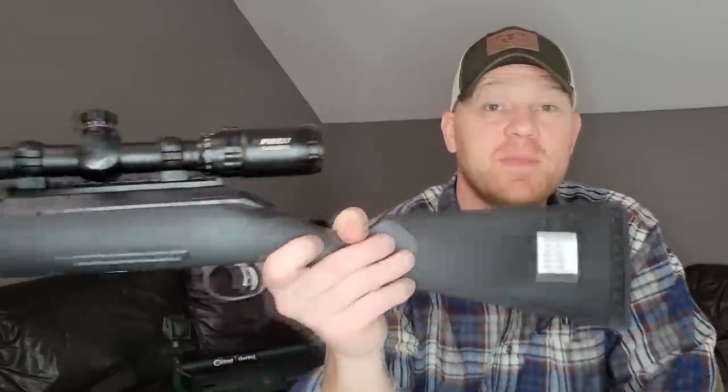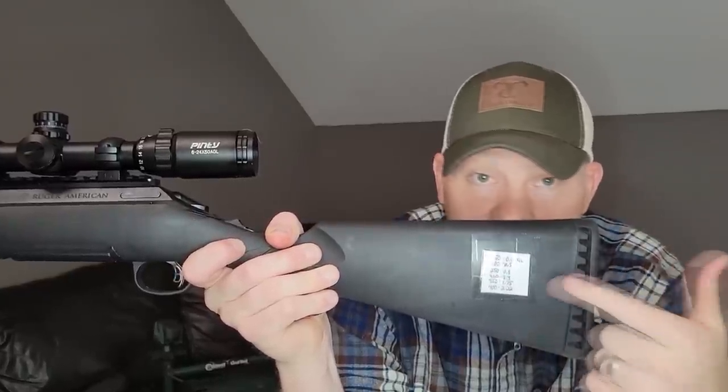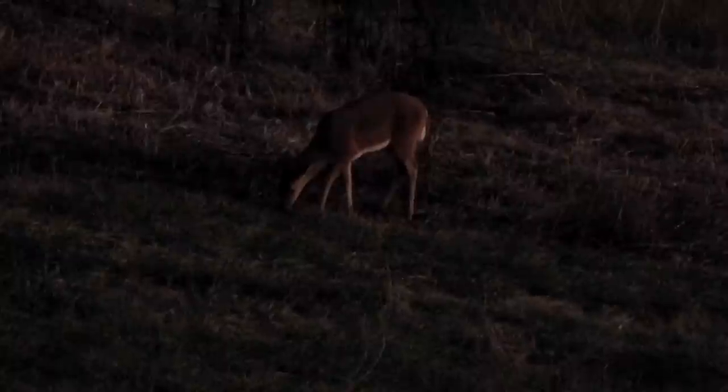I think I forgot to show you guys at the beginning of the video, but I actually have my dope card on this 7mm-08 with my different bullet drops and dials for my scope taped right there. So this is 100% my hunting rifle that I 100% have taken a deer with. Matter of fact, let me put that footage in right here. I love deer hunting.